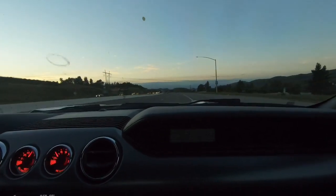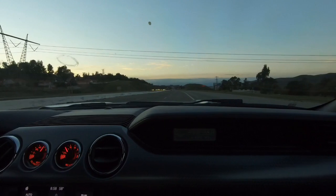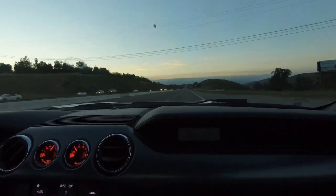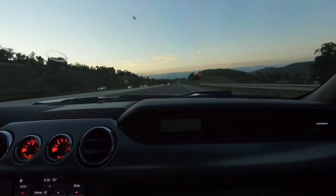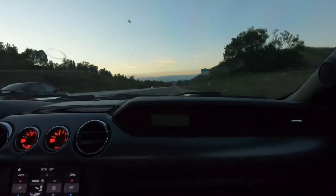So it sounds more like a Shelby now. Yeah. You know? And it's a little swirly just because I'm running a smaller tire right now. Right. But once I need to upgrade to a 295 or a 305 to get a little bit better grip. Yeah, the interior is really nice, dude.